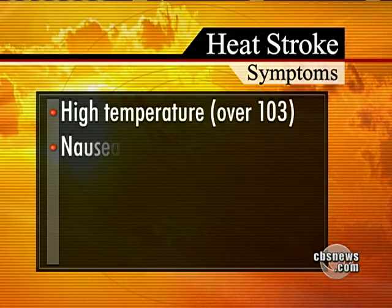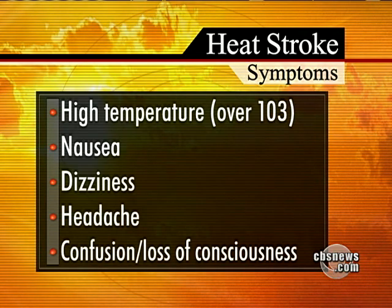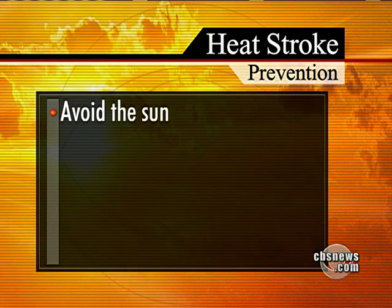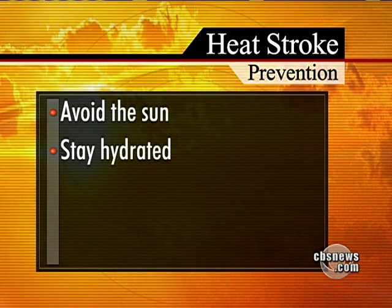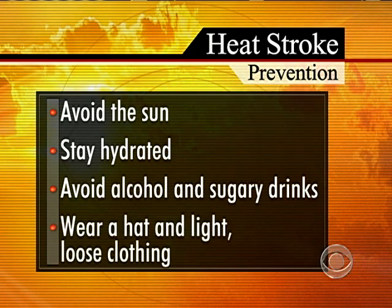Okay, most at risk, the very young, the elderly, those with underlying medical conditions. Now, the symptoms include a high temperature, usually over 103, nausea, dizziness, headache, confusion, even loss of consciousness. Prevention: avoid the sun. Best just stay inside in air conditioning. Stay hydrated with water or electrolyte drinks. Avoid alcohol and sugary drinks because they can actually dehydrate you, and wear a hat and light, loose clothing.